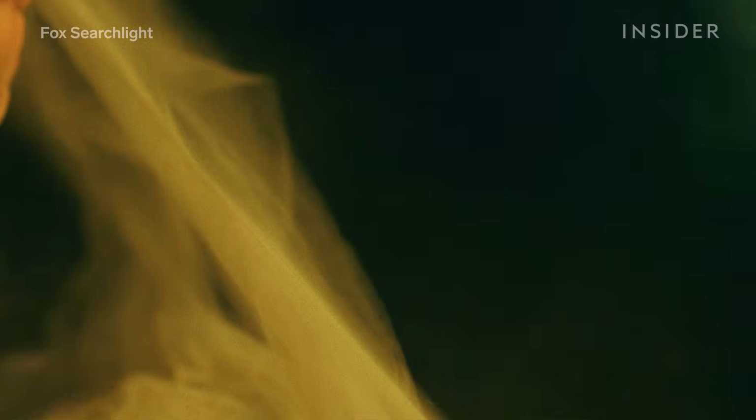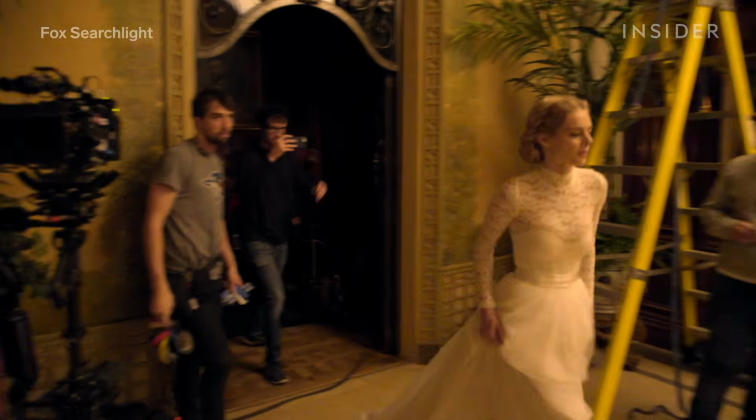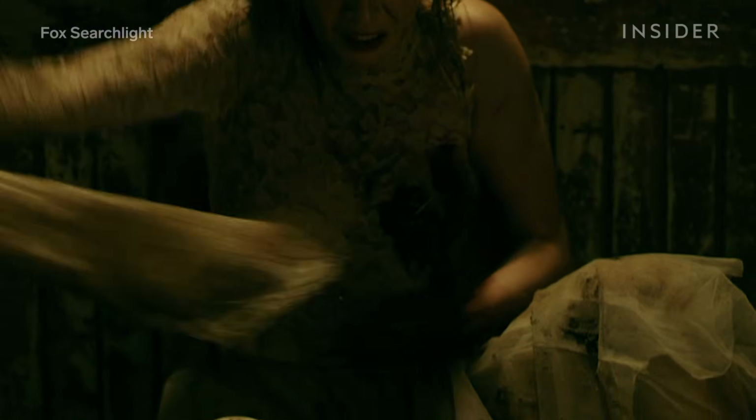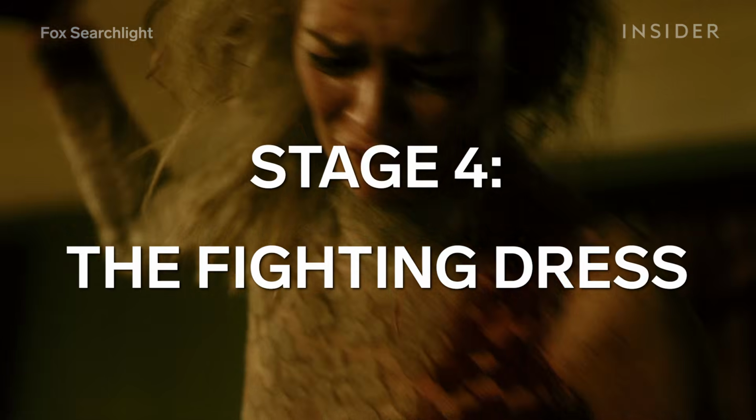Anytime she has to tear the dress, as with the skirt scene we mentioned earlier, the material is pre-cut and stitched back on so it tears easily. We pre-rigged it. Samara is like a very strong woman, but there's no way she would have been able to rip that off. Basically, the dress was created to be destroyed.